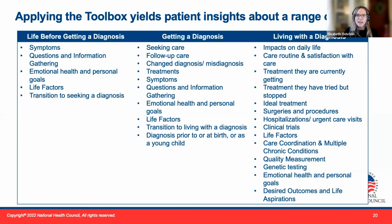But just examples of the type of information that you would be able to collect and potential applications. You'll be hearing about some of them, but there's questions about care coordination. That certainly has implications for quality improvement or care delivery improvement. We've got a section on quality measurement, genetic testing, experiences with surgeries, treatments that they tried and stopped. And we've embedded within the interview guide all of the patient-focused drug development questions that folks will be interested in our membership, certainly in gathering data on as well.